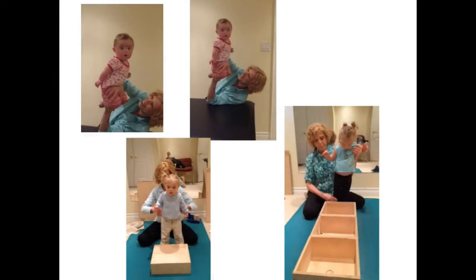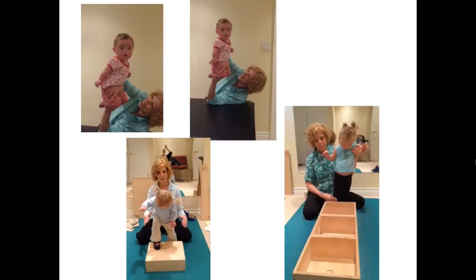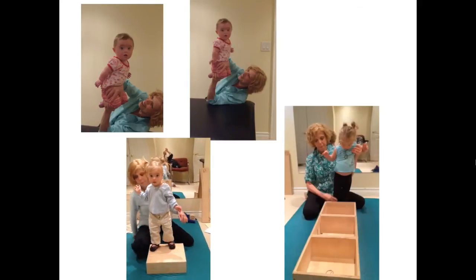Reese demonstrated low tone, low muscle tone, and hypermobility or too much mobility around her joints. I started working with her when she was pretty young. As you see in the top pictures, I am working with her on trunk extension to get an upright position. We got her walking, and in the lower left you see that we have increased her challenge for balance.